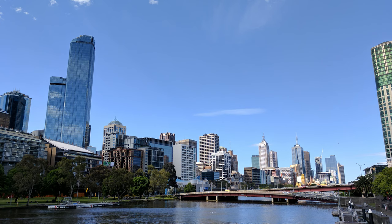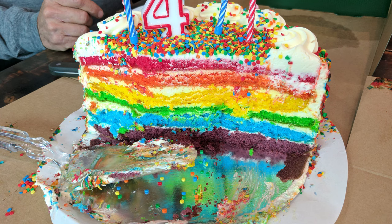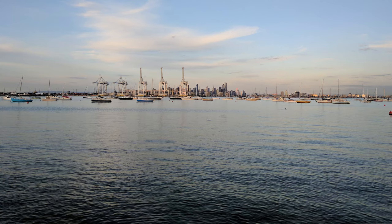And here you can see how good it reproduces colors. Look how bright and saturated they look. It really has vivid color. And again, here you can see the dynamic range. Very tough condition. We're talking about twilight here. You got lots of brightness, lots of darkness, but still it was able to nail those shots.